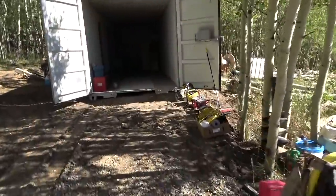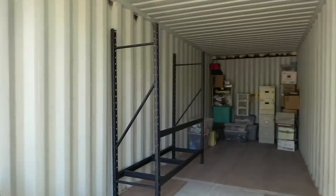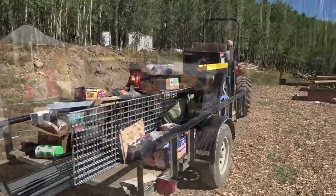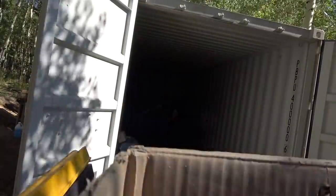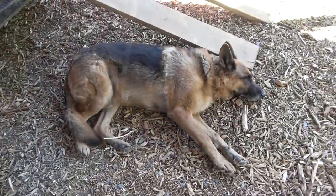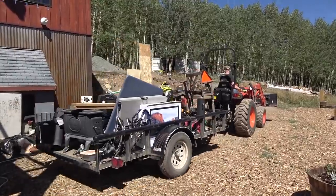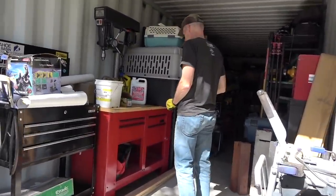Oh. Hey. All right. Things are getting moved in. Those big racks that looked like they took up so much room in the basement, and now there's plenty of room to spare. Majority of the items moved out of the basement, and everything's still pretty accessible.